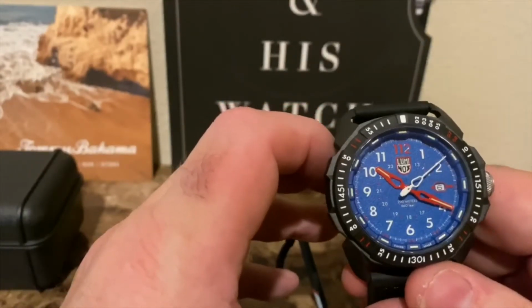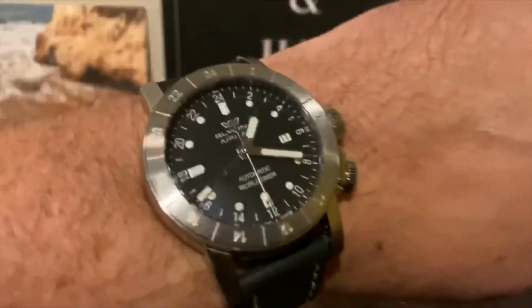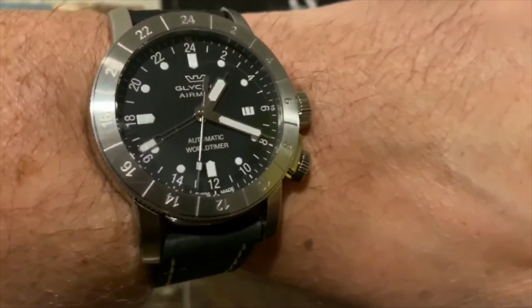So what I'm gonna do is I'm gonna set the time. I'm gonna put it on my wrist. I'm gonna take off the watch I'm wearing today. So the watch I'm wearing today is the Glycine Airman Automatic World Timer.